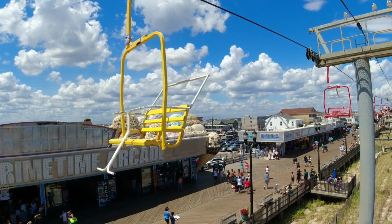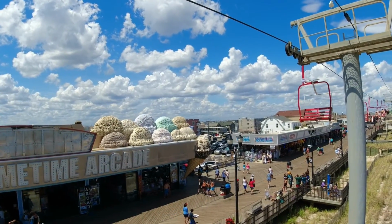Oh, my gosh. Look at all that ice cream. Don't move. Look at all that ice cream. I see the ice cream.